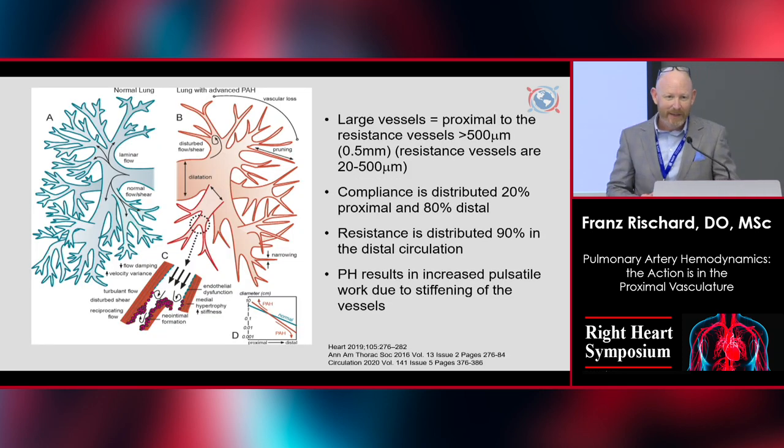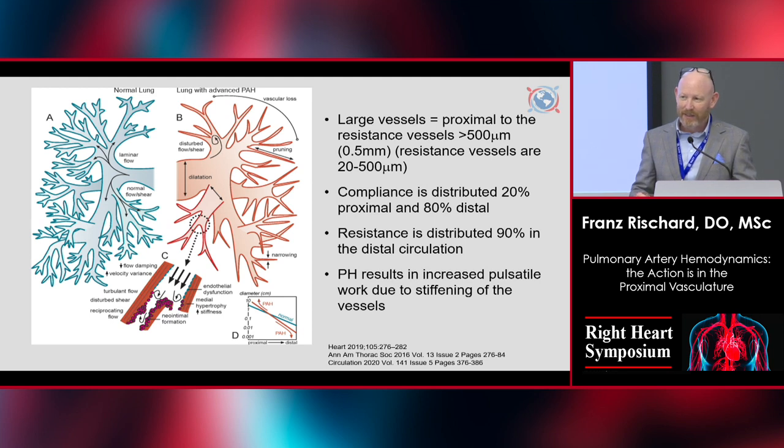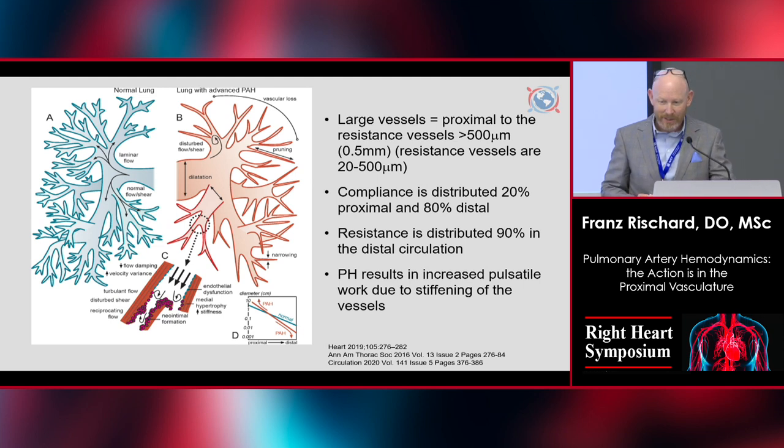So we lay a foundation for what is the proximal vasculature. I'm going to define it in terms of the physiology of the disease in question. As you know, the disease affects the distal vessels, which are precapillary arterioles defined primarily by their size at 500 microns, or half a millimeter. So I'm going to define the proximal vessels as essentially all the circulation proximal to that.